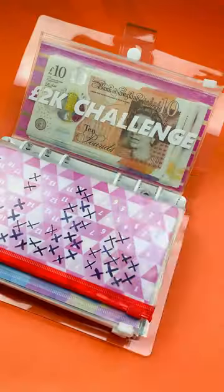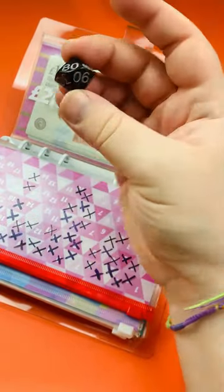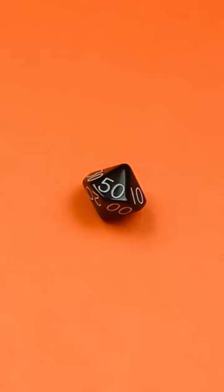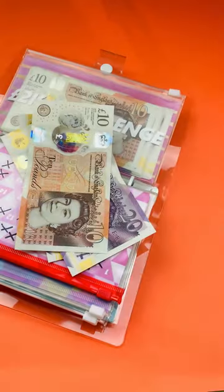Let's get cracking. We're starting off with the 2K challenge, which comes with a dice. I roll this dice every single week, and whatever it lands on, I will save. Let's roll it and see how much I'm saving this week. 50. Jeez Louise. So 20, 40, 50.